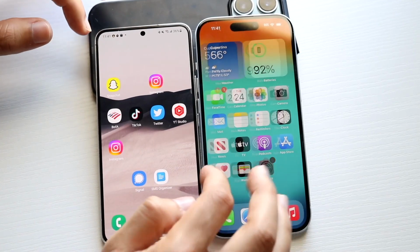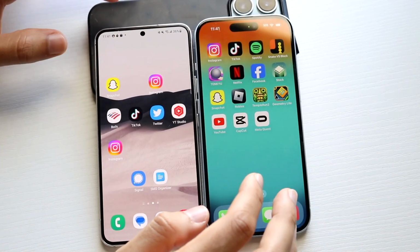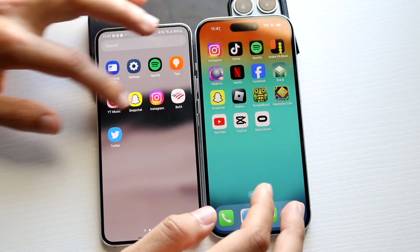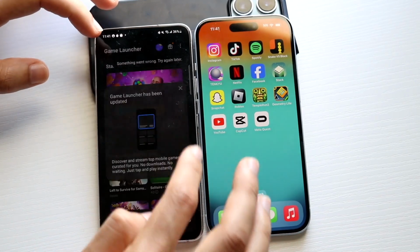Scrolling out of these two, I don't know what applications we have that are similar on these phones. I don't know why it always flips open to that one. Let's go and try. I don't even know which ones we have that are similar. That means we'll have to get into our game launcher and open up the games this way. So let's go and get into it.